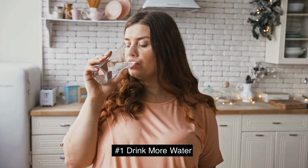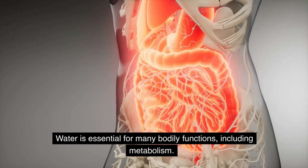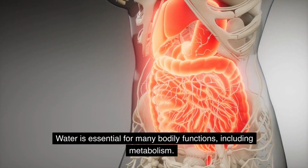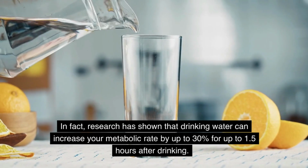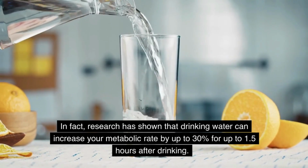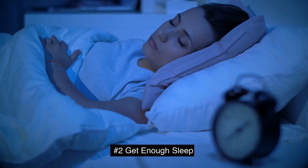Number 1. Drink more water. Drinking more water is one of the easiest ways to boost your metabolism. Water is essential for many bodily functions, including metabolism. In fact, research has shown that drinking water can increase your metabolic rate by up to 30% for up to 1.5 hours after drinking.